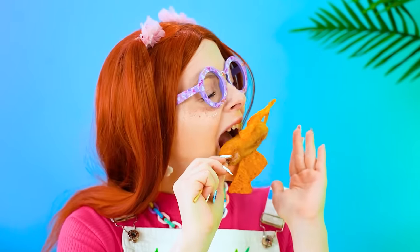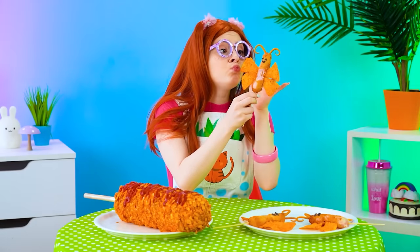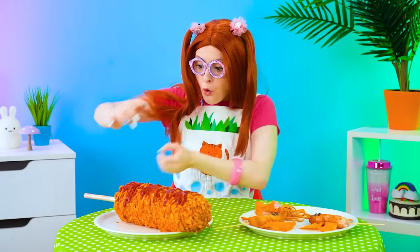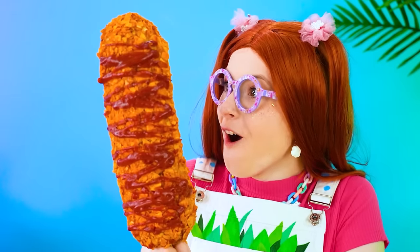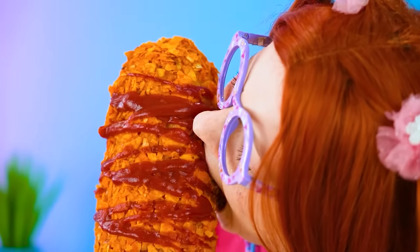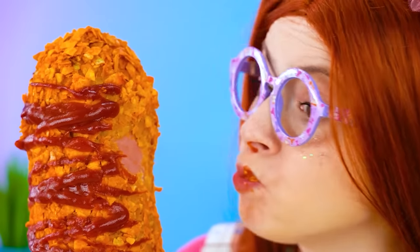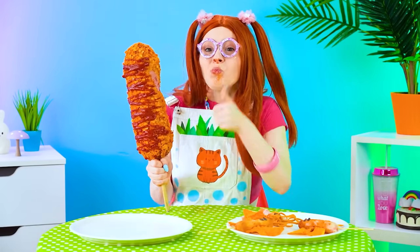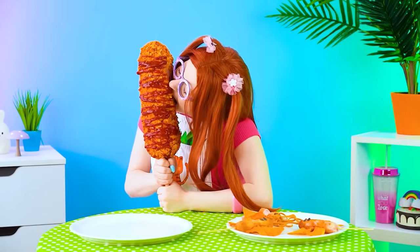Ooh! These butterfly dogs are so cute! Amazing! Wow! And look at this giant dog! It's so good, too! Sis wins this one, Grandma! The ketchup was a great touch!